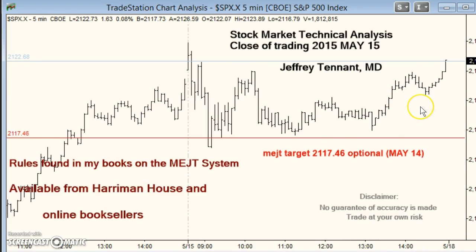The ongoing call from last week was we would have a rally followed by a sharp reversal, not necessarily all in a day, and that's going to remain the call.